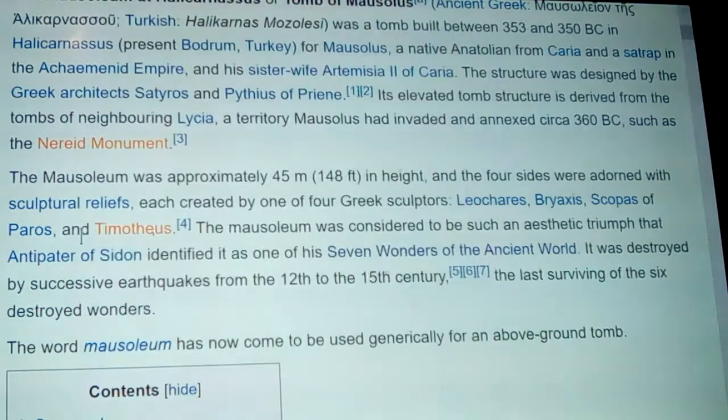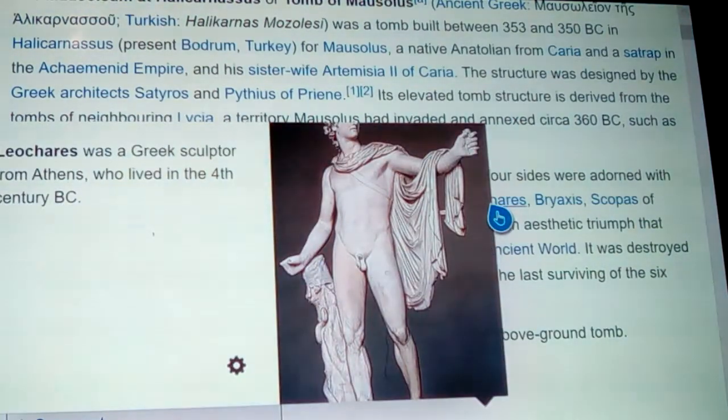He's known for it. The mausoleum was approximately 45 meters, or about 150 feet tall, and the four sides were adorned with sculptural reliefs, each created by one of the four great Greek sculptors of the time, Leochares, which shows his prowess here. What I always liked is the way they did fabrics. Surely they were the first people to have really captured the human form correctly.